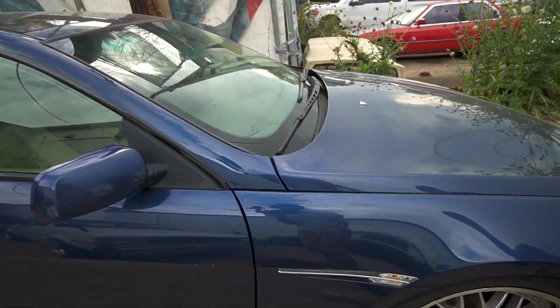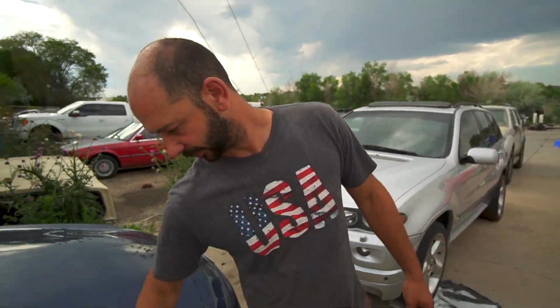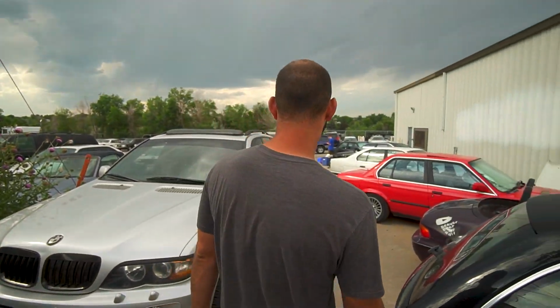Also, dude, I just noticed you got a crack on your fender. Yeah, it's been there. Has it? Yeah, these have plastic fenders. Nice.